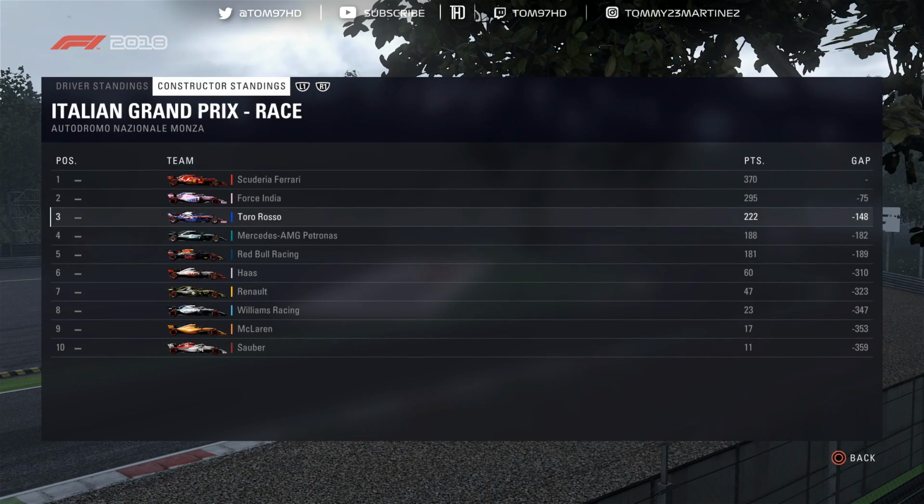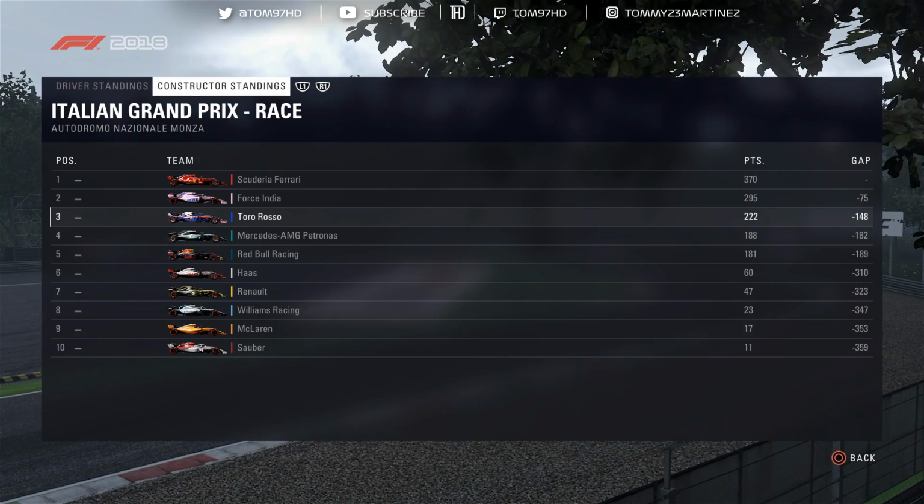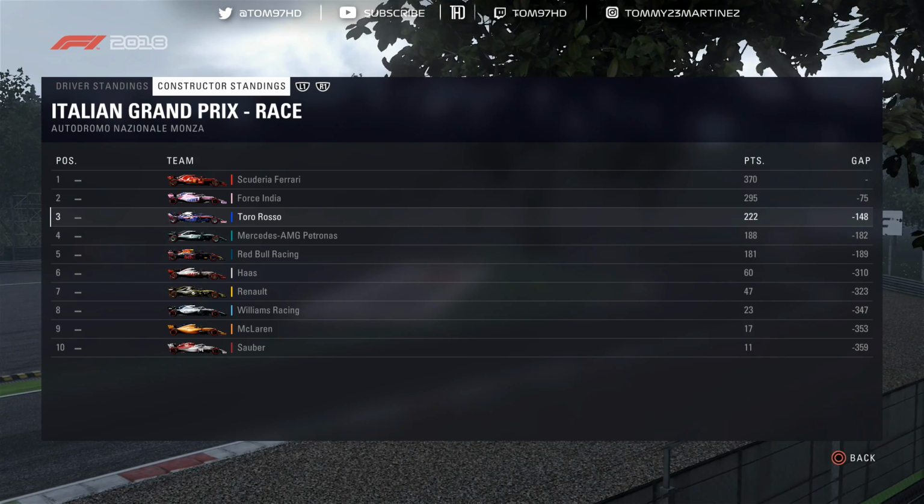In terms of the constructors though, you can see we are still 3rd place, but we are putting some distance between ourselves and Mercedes. Force India and Ferrari ultimately are still way too far ahead, and it's going to be a battle to try and catch those two guys up.